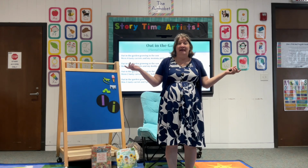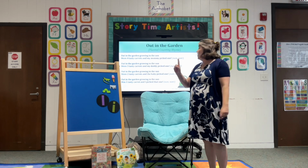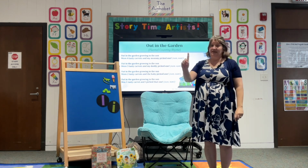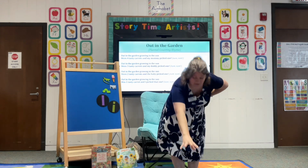All right, how many carrots are left? That's right, only 1. Out in the garden, growing in the sun, was 1 tasty carrot, and guess what? I picked that one.